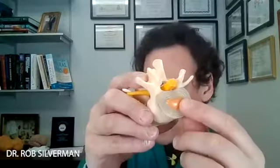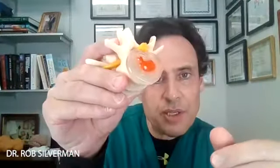Now, I just got a whole bunch of people saying, I never knew it was a chemical irritant. I thought it was direct pressure. It's a chemical irritant making an inflammatory microenvironment. So let's just go through this again. Here's your disc material. Perfect nucleus. Perfect annulus. Here's your bulging disc. Now, mind you, I'm touching it.